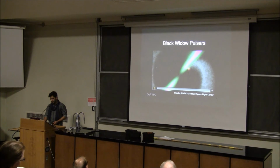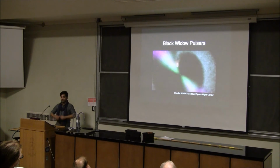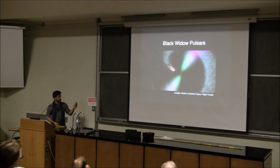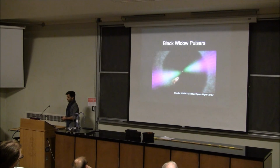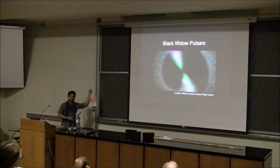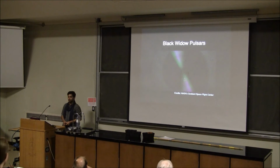Here's an aerial view of it, if you like. You can see the pulsar from above, and it's just blowing the outer layers off the star right beside it. And over time, it's just going to destroy the whole thing. But yeah, this is a really cool system because Black Widow pulsars tend to be heavier than other pulsars. Remember way back when I told you that we like knowing the masses of pulsars? Well, these pulsars tend to be heavier. They tend to have more mass.